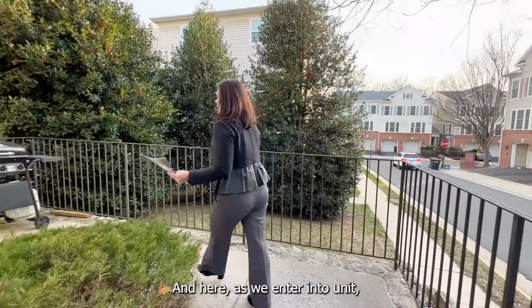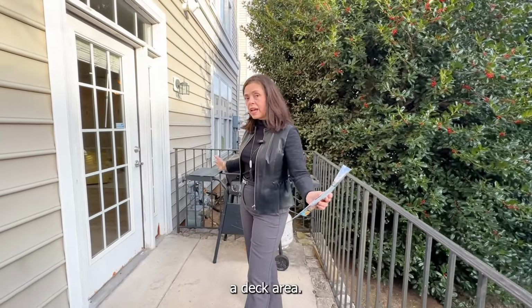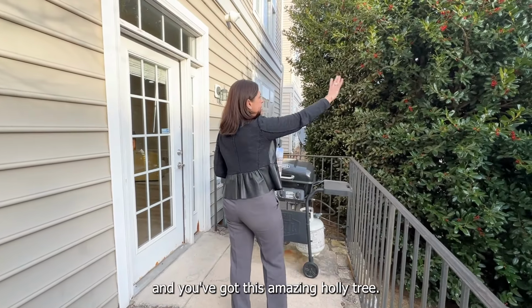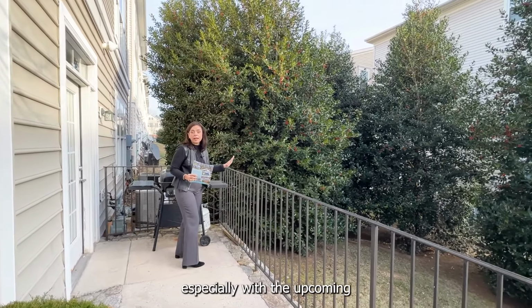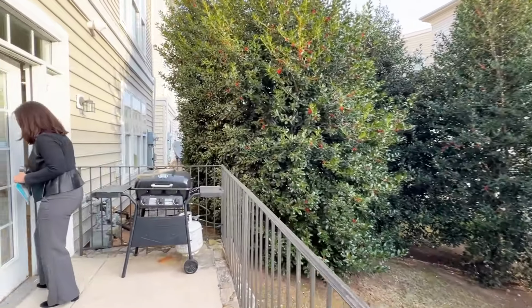And here, as we enter into the unit, we have a little porch area here, or deck area. You're set off from the lower level, and you've got this amazing holly tree. I'm a huge fan of evergreens, and the hollies are bursting right now, so they're really beautiful, especially with the upcoming snow that we're gonna have next week. But let's go ahead and step inside.